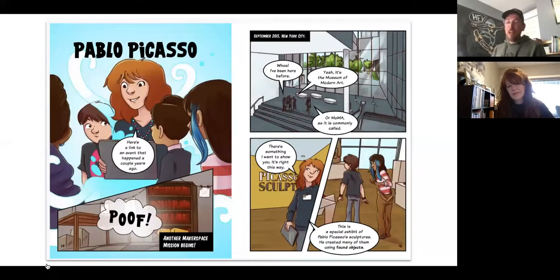I've always been a fan of his art. He's one of my favorite artists, and I've seen exhibits of his at MoMA, the Museum of Modern Art in New York. A lot of times teachers will say, write what you know. And that's a lot of what I did with this story.